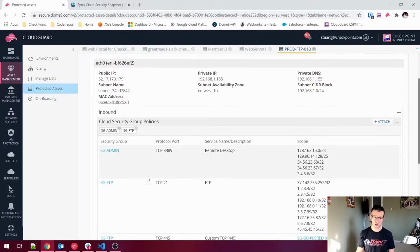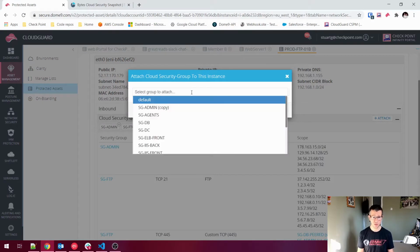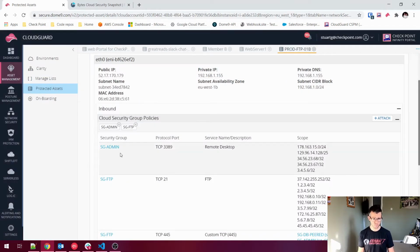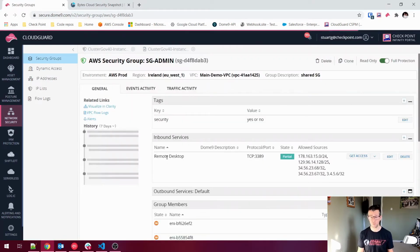So for example here, you can see all of the security groups which are attached to this particular asset. If you want to modify that, you can click on attach, and you can choose from all of the security groups that exist that are relevant to attach to that particular object. If you don't want to attach a new security group, you can go to one of the security groups that already exist, and you can modify the rules again without having to leave the tool.